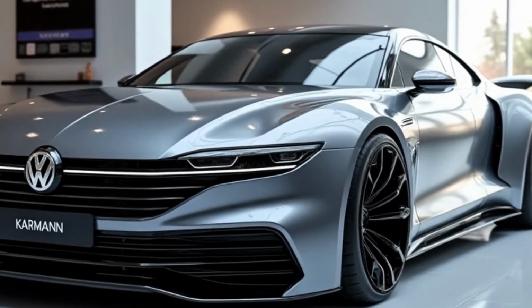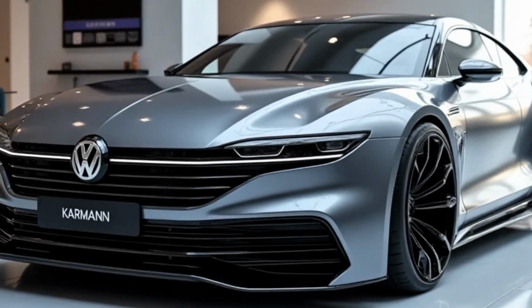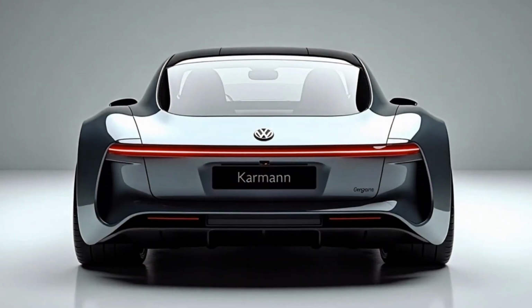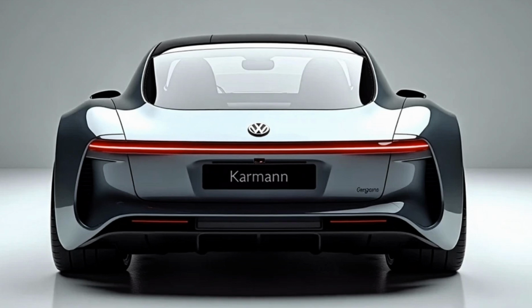At first glance, you might mistake the Super Beetle for a regular Beetle. The body style remained mostly the same, that iconic round shape with the curvy fenders and cheerful personality. But look closer, and you'll notice a few important differences.